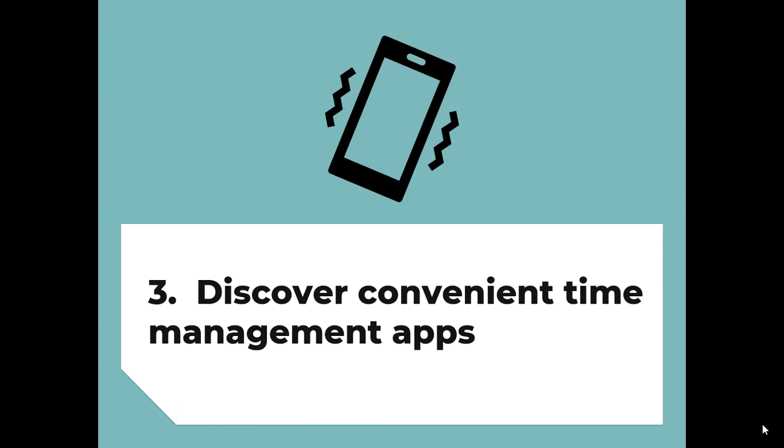Now it's time for step 3. Here we want to discover some of the apps and electronic resources that could help you to manage your time more wisely.